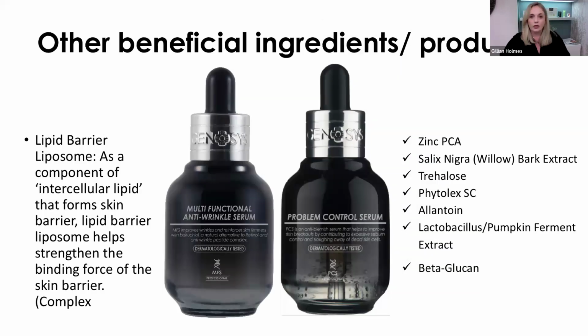As I mentioned, there are a number of different potential concerns that somebody with a sensitive or sensitized skin will face. So it's why I've chosen to highlight a couple more products that we will know and be familiar with within the Genesis range. So your multifunction anti-wrinkle serum, we know is going to be quite suitable for somebody with a sensitive and sensitized skin. And the reason for that is because we've taken away that irritating element of something like a retinol and replaced it with plant-based bakuchiol, which we know is much calmer, has the same effect, but it doesn't essentially irritate and make the skin more sensitive.